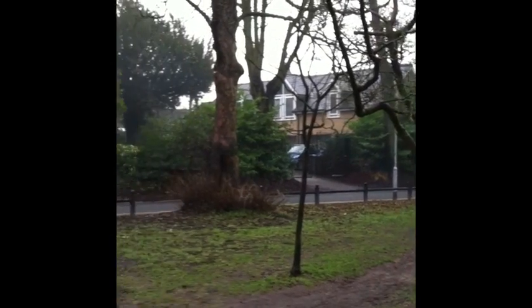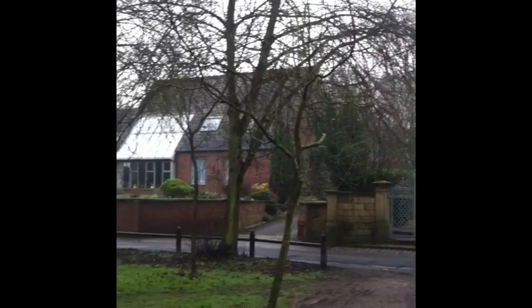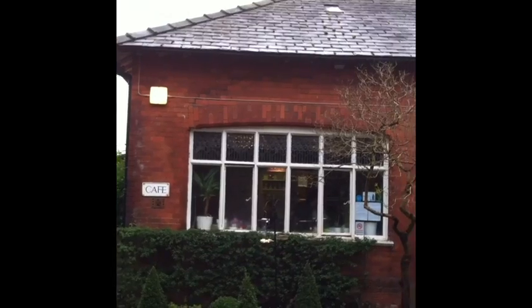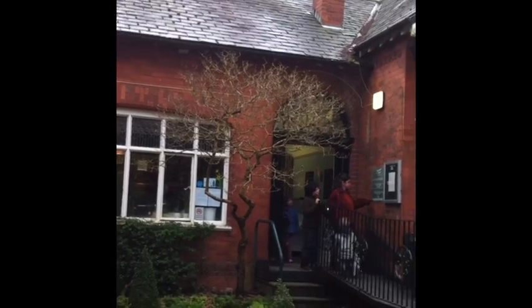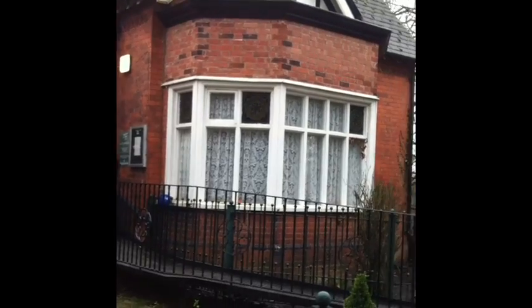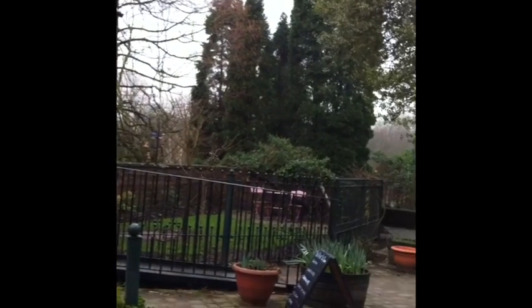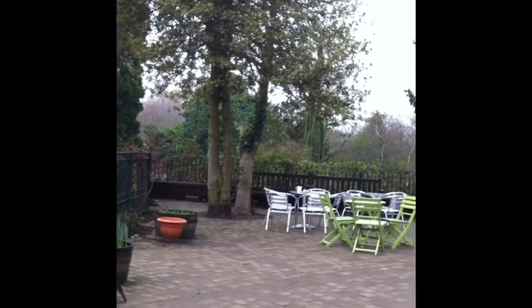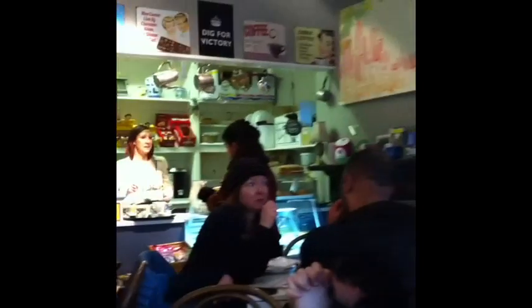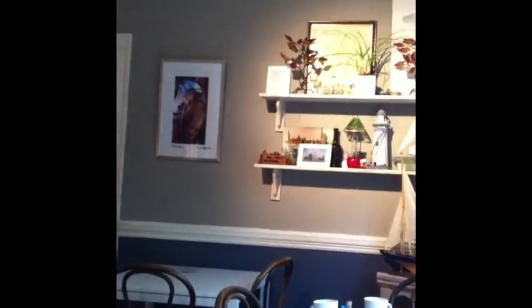And this is the other end of Millgate Lane, and you can see properties here. A little walk, we come to the cafe, the Alpine Tea Room Cafe, which is very, very sweet. They don't take cards though.